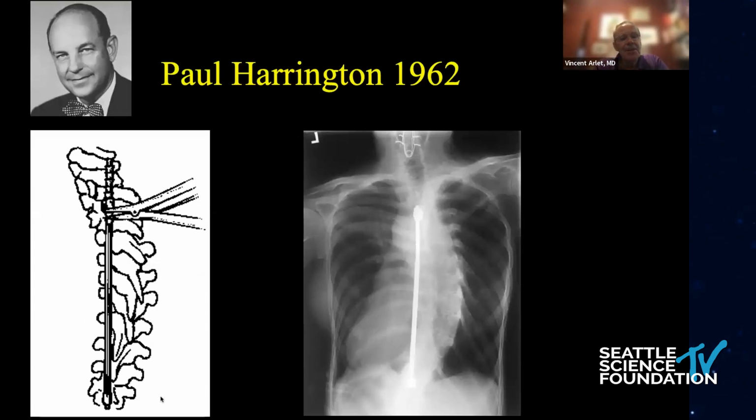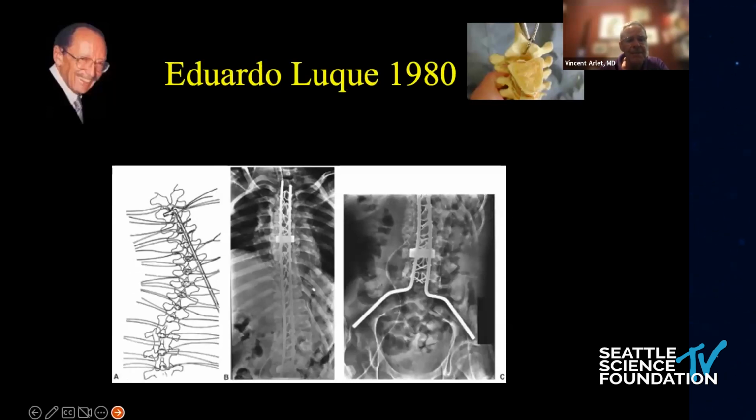Until the major breakthrough happened: Paul Harrington in 1962 came with the brilliant idea to get the correction of the curve by a rod inserted with two hooks, distracting between the two hooks, one infralaminar and one pedicle hook at the top, and getting the correction through distraction. This was done initially for patients who had poliomyelitis and scoliosis, and was further extended to patients with idiopathic scoliosis. This was definitely the way to do spine surgery for the next few decades.